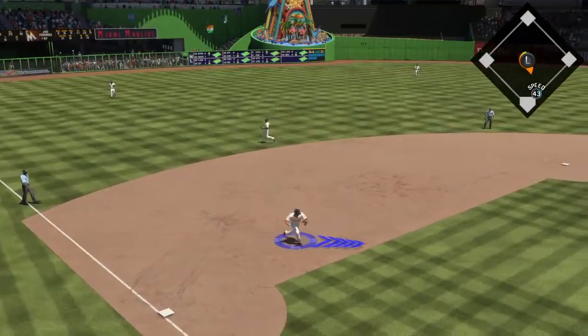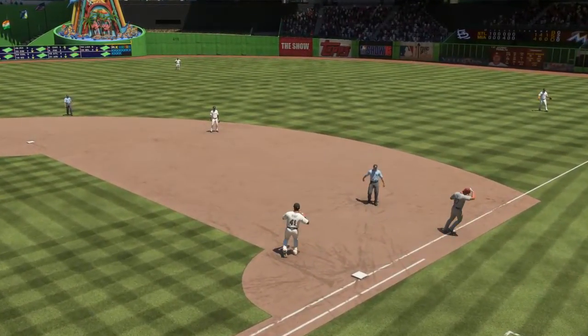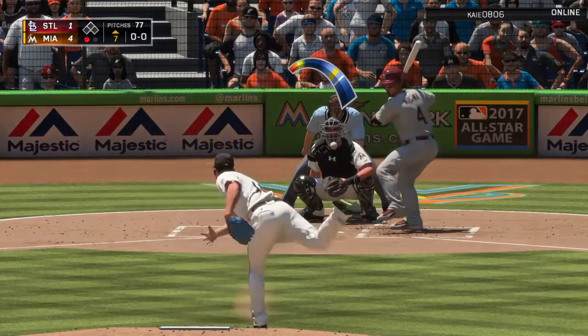Hit to third. And the throw to first is in time, so the leadoff man is gone here to start inning number 7. The batter, number 4. One gone for the Redbirds in the 7th. And here now is the catcher, Yadier Molina.